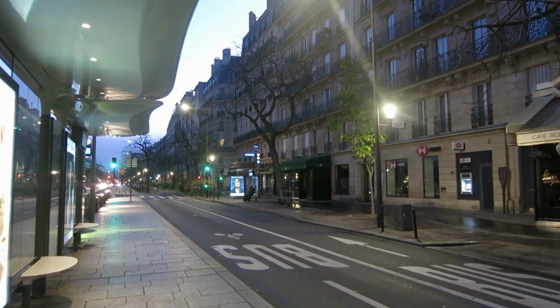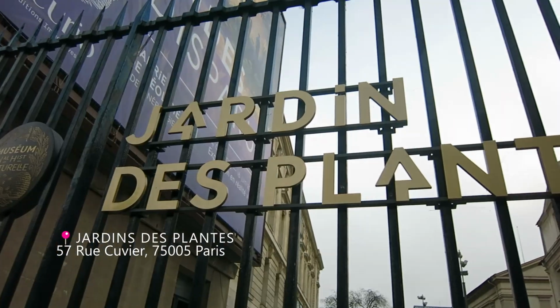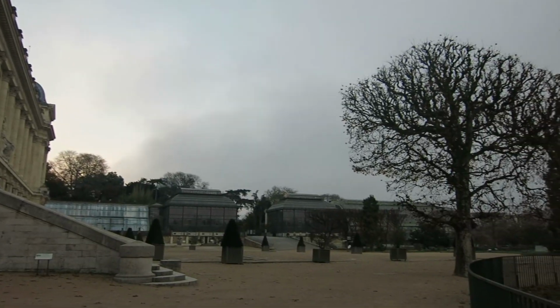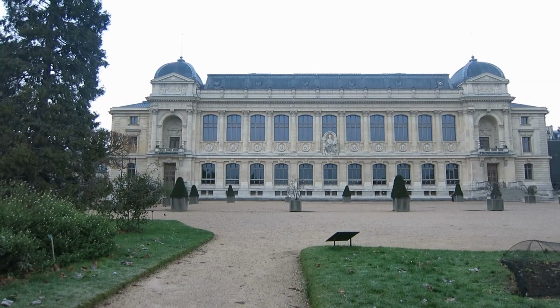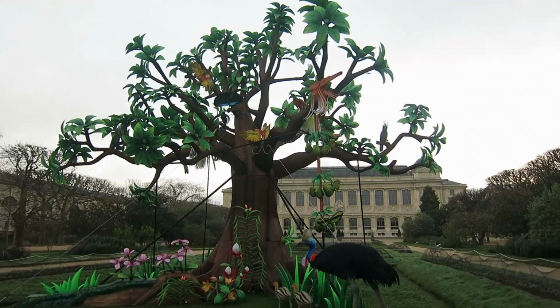The next day, we left our hotel bright and early. Well, early yes, bright not so much because it was still dark outside. The first stop on our list was the Jardin des Plantes, as it's only like a 15-minute walk from the hotel. We were there early and we were pretty much alone in the garden. There were only just a few morning runners.